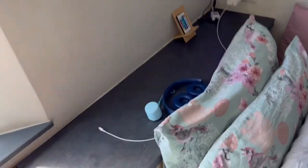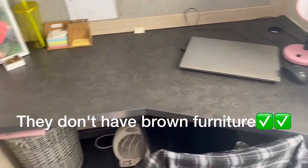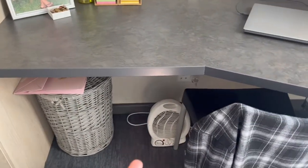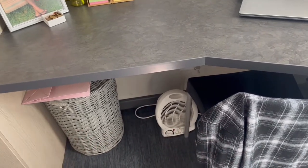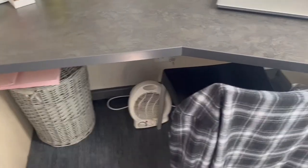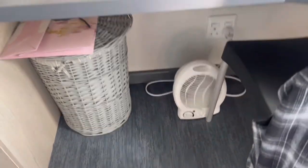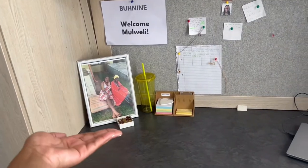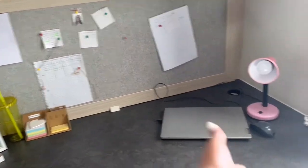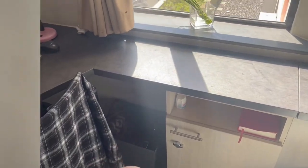Over here you can actually open this part and store some of your things. And this is my study desk. I have my fan heater here. If you didn't already know, you're not allowed to have your bar heaters because they are a fire hazard. So you get to have a fan heater. That's my washing basket over there. There isn't a lot of space. And that's me with my grandmother. And this is my study desk, another one, and a bin over there.